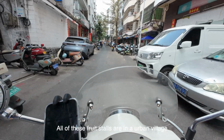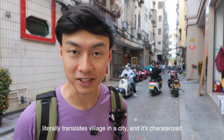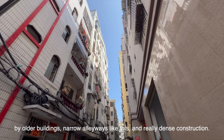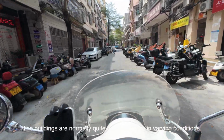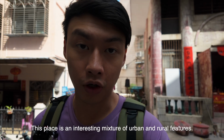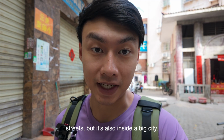All of these fruit stalls are in a Chengzhongchun. Chengzhongchun literally translates to village in a city, and it's characterized by older buildings, narrow alleyways like this, and really dense construction. It has a mixture of residential, commercial, and industrial spaces. The buildings are normally quite old and they're in varying conditions. This place is an interesting mixture of urban and rural features. You'll find street vendors and small workshops along the sides of streets, but it's also inside a big city.